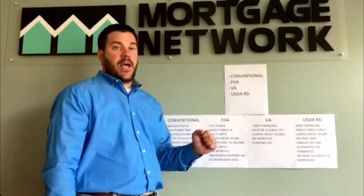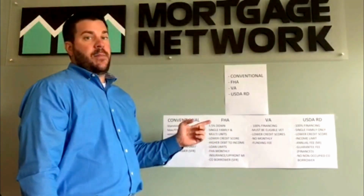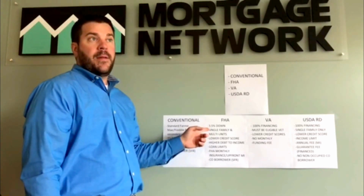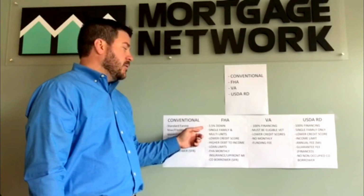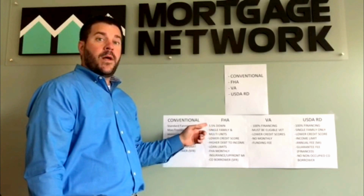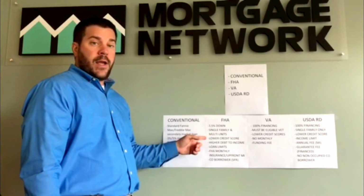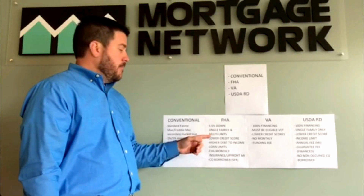Next, we'll move on to FHA. FHA is the Federal Housing Administration, and they allow a 3.5% down minimum payment. This is fantastic because it allows you not only to purchase a single-family home, but also a multi-unit. It allows for lower credit scores. Right now, we can go as low as 580.